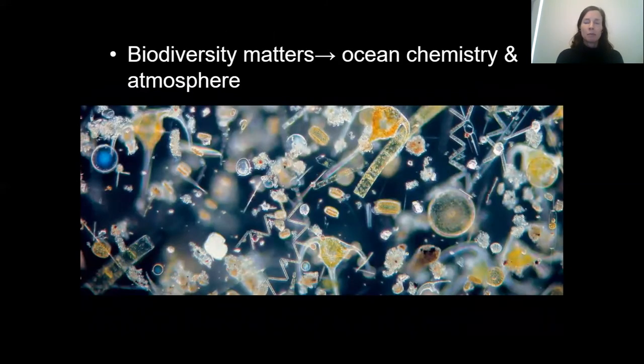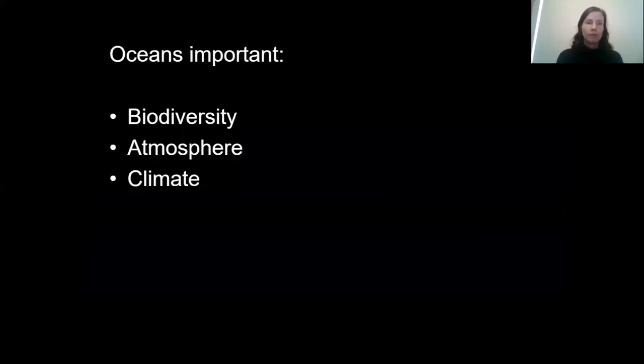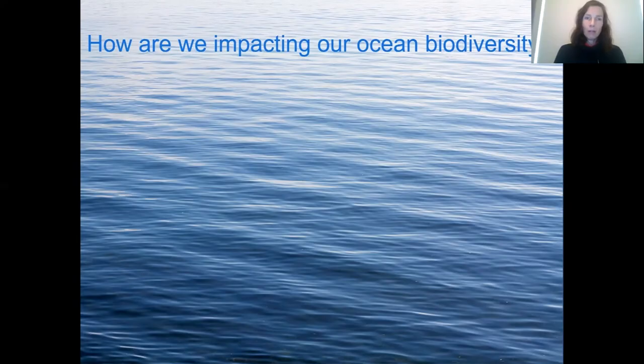Biodiversity also matters because it affects our ocean chemistry and therefore our atmosphere. As you recall, our oceans are really important for absorbing carbon dioxide and producing oxygen. So we know our oceans are important for many reasons, including supporting biodiversity, supporting our atmosphere, and supporting our climate. So how are we impacting our ocean biodiversity?